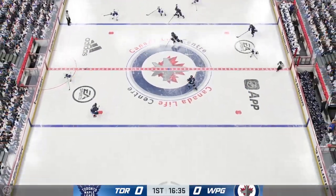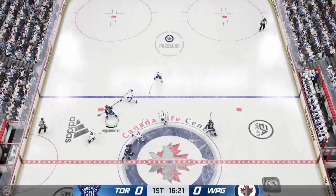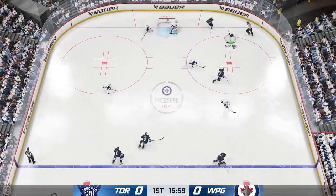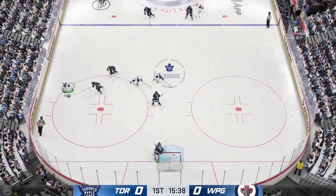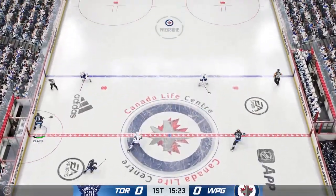Toronto's got the puck in the defensive end. Some solid defensive work in their own end with the poke check. Winnipeg's on the attack. Can hang on to the puck after taking a knock. And he sends it across to Domi. Toronto's got it in the offensive zone. Moves it to the middle! Great defensive heads-up play to pick it off.